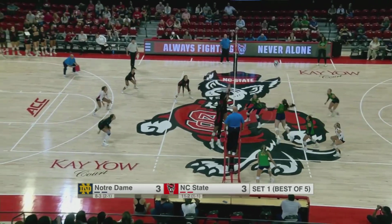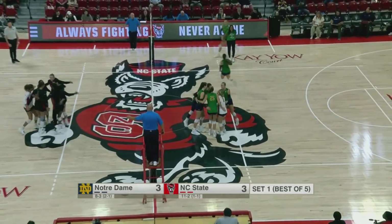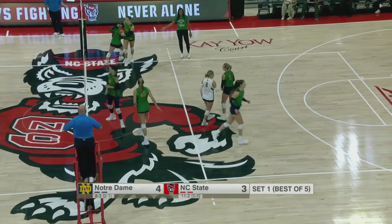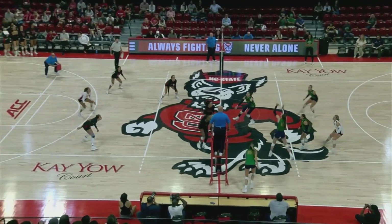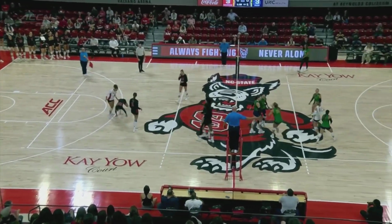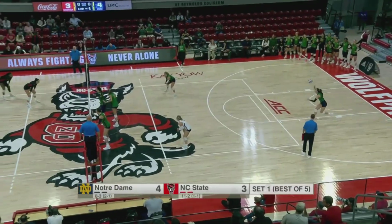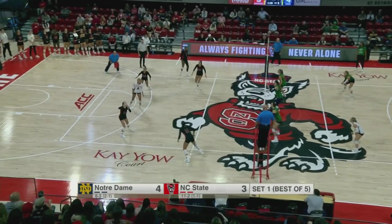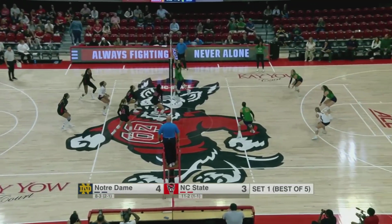Notre Dame, a bump set here. And Palazzolo through the double, one of the best in the ACC. Sets up the first kill for Sydney. One of the testaments to her having such a strong outside hitter is being able to find a way to put that ball on the ground out of system. Leads the ACC with 4.5 points per set.